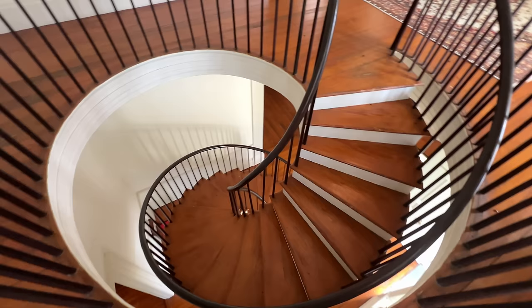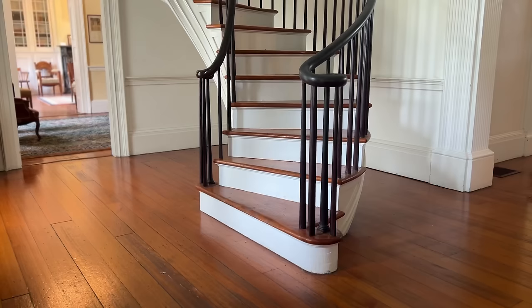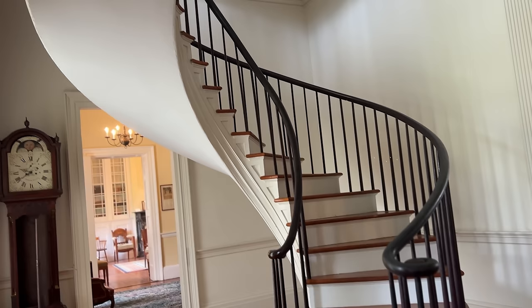It is completely comprised of cypress, and it is mortise and tenon construction, so there is no metal in the formation of this staircase. Now, we talk a lot about this staircase, and that's because it is so impressive. It is actually only one of three here in the United States, and it is the oldest of those three in the United States. This was constructed in 1812.